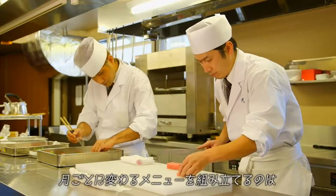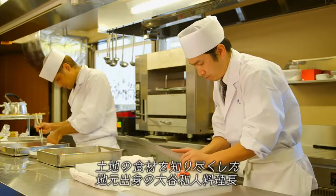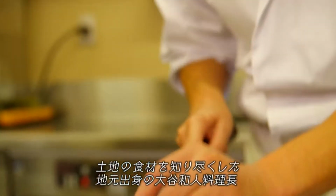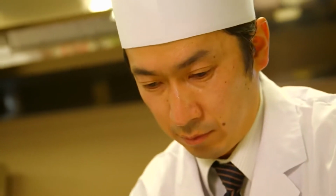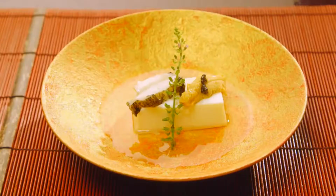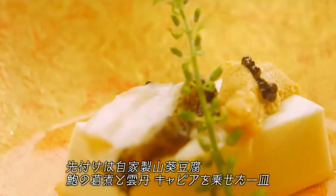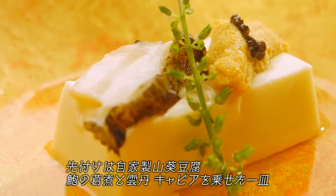The menu, which changes from month to month, is arranged by head chef Kazuto Otani, a native of the area who is intimately familiar with its local ingredients. The first dish is the house's own wasabi tofu. It's topped with stewed abalone, uni, and caviar.